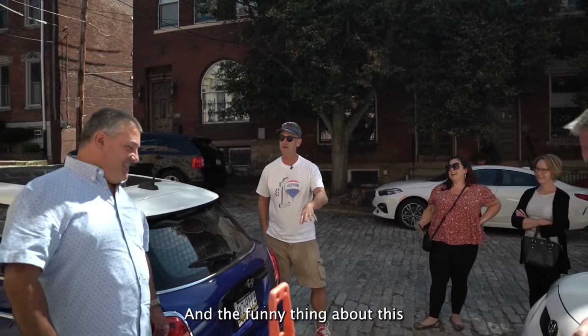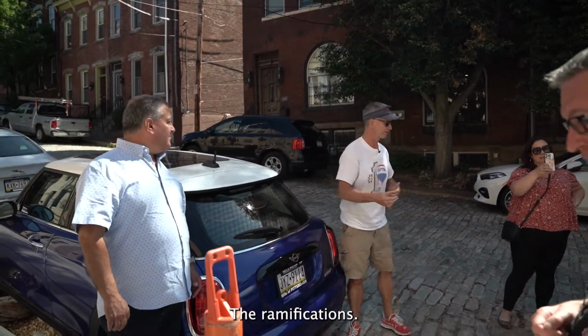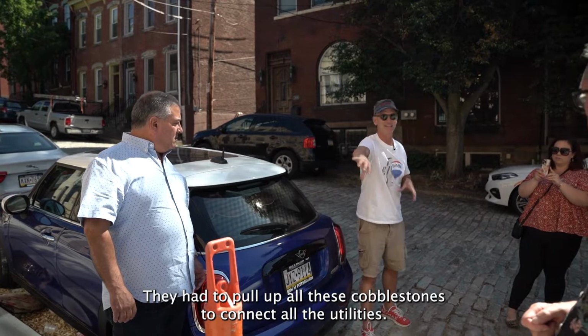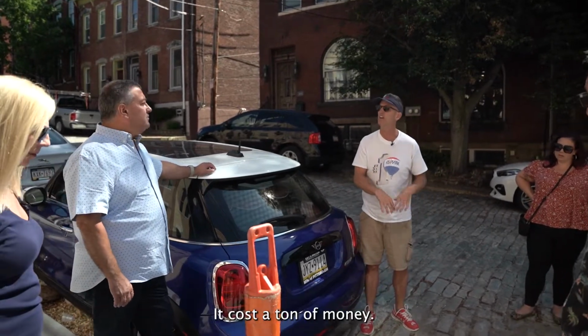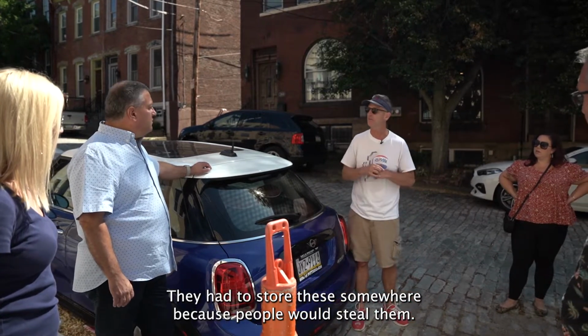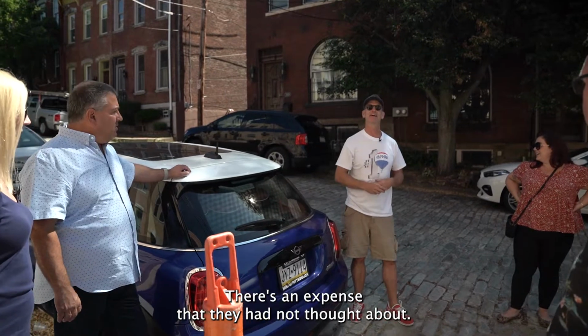And the funny thing about this was, these developers didn't really understand what they were doing and the ramifications. They had to pull up all these cobblestones to connect all of the utilities. Oh, yes. So they had to pull all these up and get a permit. It cost a ton of money. They had to store these somewhere because people would steal them. Yeah. And then they had to put them all back. It's an expense they have not thought about.